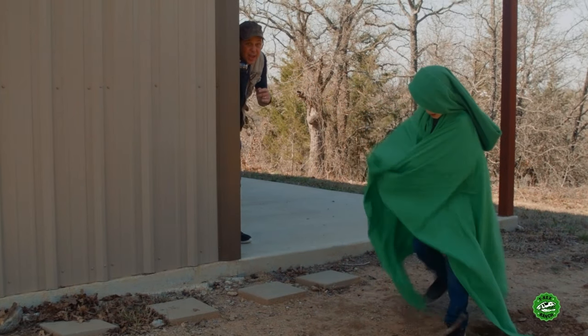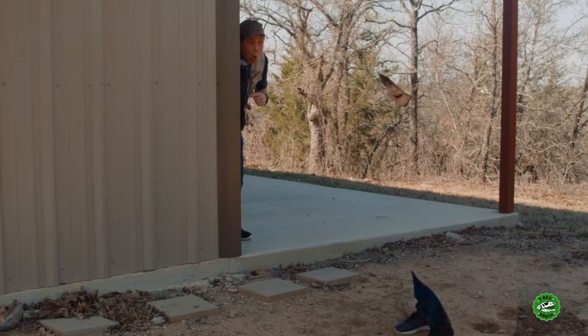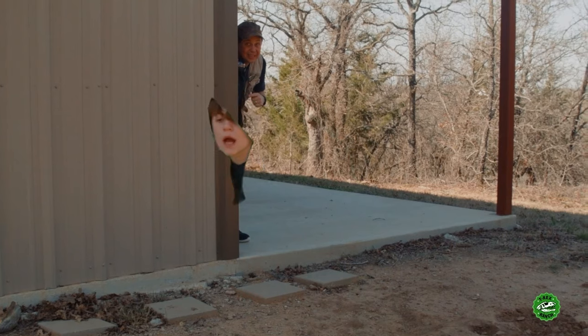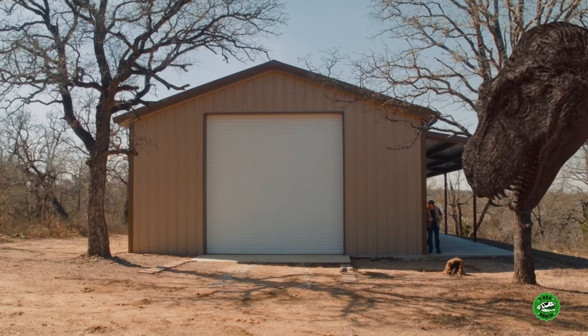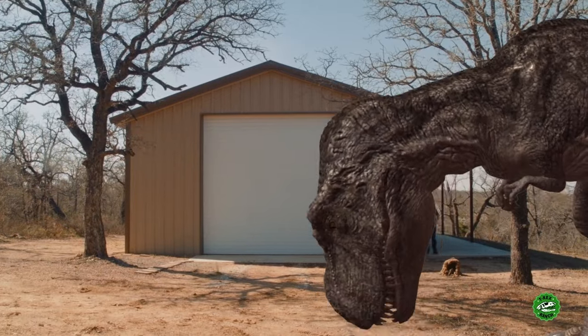Okay, Park Ranger OB. Watch this, T-Rex, I'm about to turn invisible. Worked. Okay, that T-Rex is not gonna see you. Yeah, there you go. Stay low so he doesn't see you. It's working. Stay low. You're about halfway now. Okay, keep going. You're almost there.